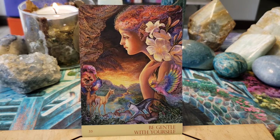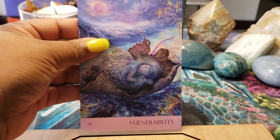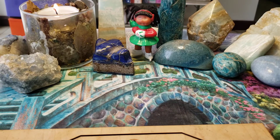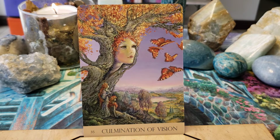So yeah, that's the only thing I can say about this deck. I'm just looking at it and that's the only thing missing, because it's beautiful. I would like to see just more diversity in your decks. In all decks. Because if it's a deck that is a specific niche, like divine masculine, divine feminine, or a particular culture, I'm with that. I have all kinds of decks like that. But for something like this, that's just Mother Earth, I would like to see more representation of the kinds of creatures that are on Mother Earth.